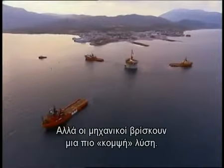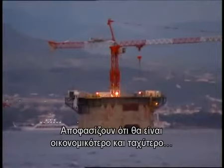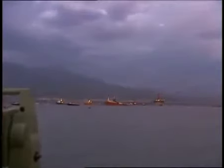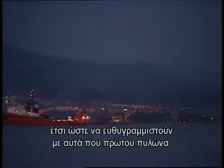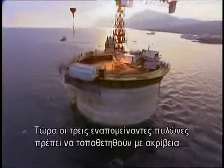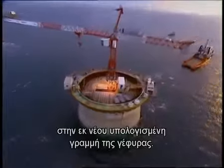But engineers come up with an elegant solution. They decide it will be cheaper and faster to move the whole bridge 1 foot over from where it was supposed to go. Engineers recalculate where to put the remaining 3 foundations so they will line up with the first. Now the 3 remaining towers must be placed precisely on the recalculated bridge line.